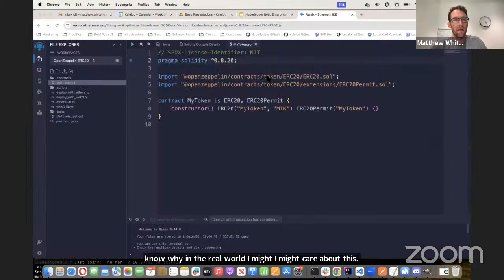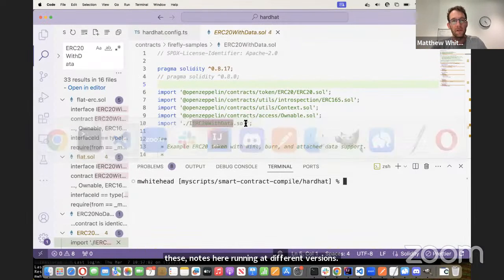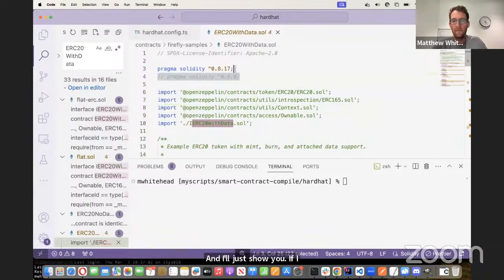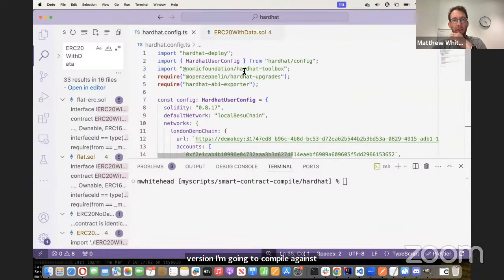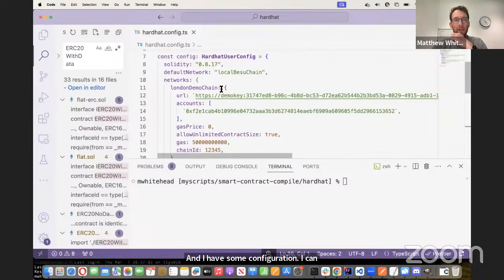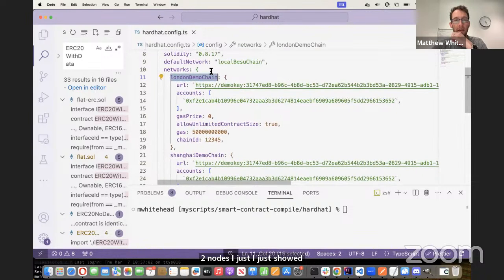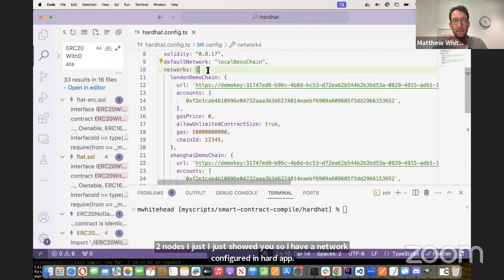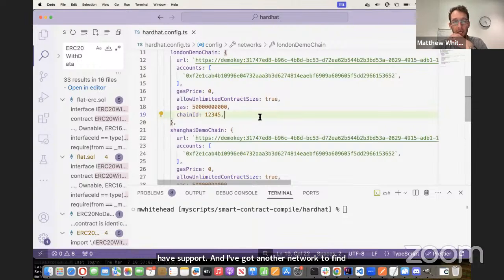If I switch back to my nodes, I've got these nodes here running at different versions, and I'll just show you. If I switch to a Hardhat development environment, I have a smart contract here, which is again an ERC20, and because this is my own one, I can decide which Solidity version I'm going to compile against. I have some configuration here which just points at the two nodes I just showed you. So I have a network configured in Hardhat that's going to point at my London chain, so that doesn't have Shanghai support. And I've got another network defined which points at my Shanghai chain.